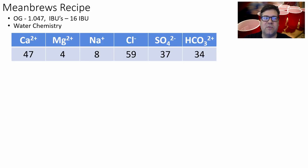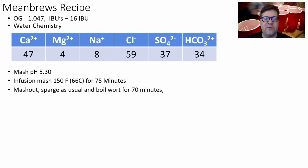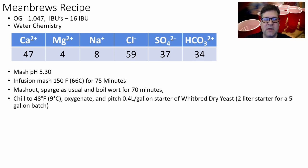Water chemistry, we just went over. OG 1.047, 16 IBUs. Mash pH 5.3, so adjust with your favorite acid or acid malt. Infusion mash of 150 Fahrenheit or 66 Celsius for 75 minutes. We're gonna boil it for 70 minutes as per the data. Chill to 48 Fahrenheit or 9 Celsius, and we're gonna pitch. That's not Whitbread dry. Sorry, I missed that. We're gonna pitch 840, 2-liter starter for a 5 gallon batch. I know it's low gravity. This is a lager. You want a high yeast count.